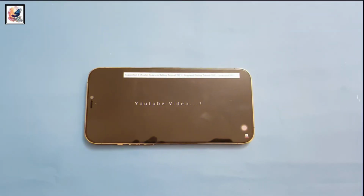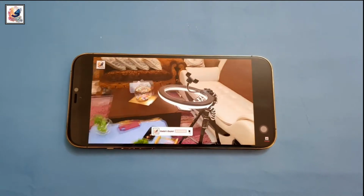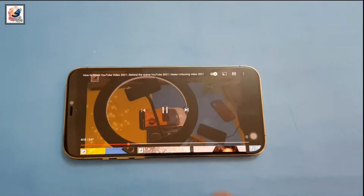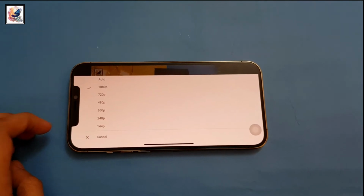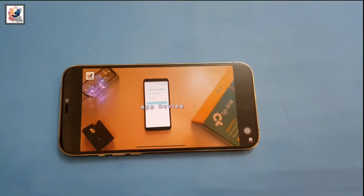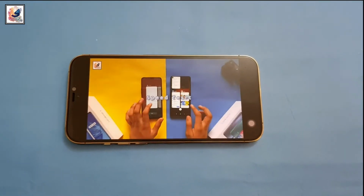The iPhone 12 Pro Max has a really high quality 6.7-inch Super Retina HDR10 OLED 60Hz screen with a resolution of 1284 by 2778 pixels, and the smartphone comes with an 87.4% screen-to-body ratio. So overall, the iPhone 12 Pro Max screen is so good.